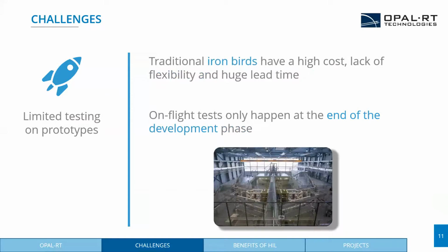As well, something that we have to keep in mind is that the tests that we can perform on prototypes are limited. We can't build as many prototypes as we want, because they can be super expensive. So Iron Birds, or physical prototypes, I mean, they have a high cost. They're not super flexible. It takes a long time to build them, to configure them, or to modify them.